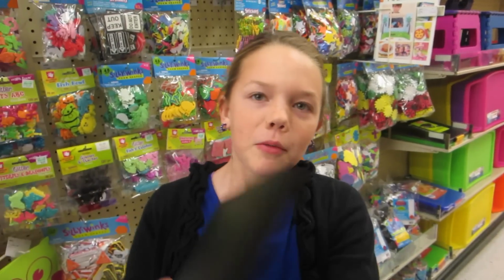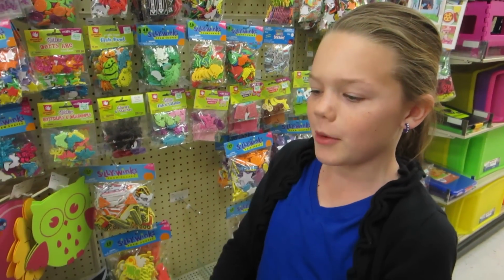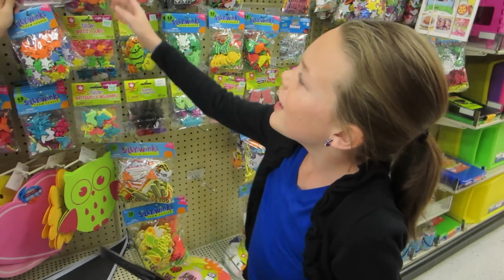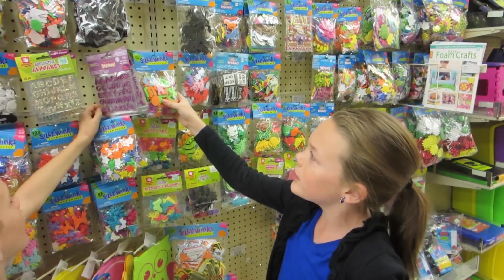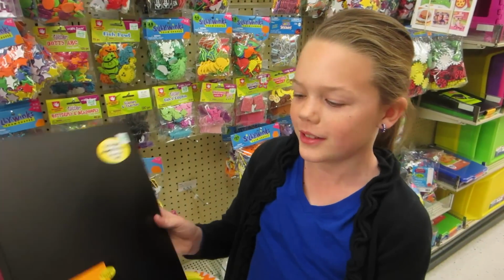So I decided I wanted the black one because it looked cooler, but I still kind of wanted to put my name on it. So I'm either gonna do foam stickers, or I might find a gold or white marker to write my name on it and decorate the folder. I told her I kind of like the idea with the letter stickers, because it can be colorful and all the different colors.